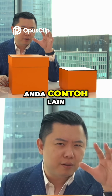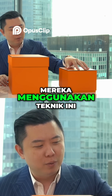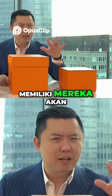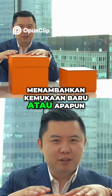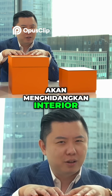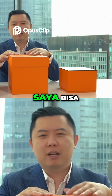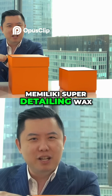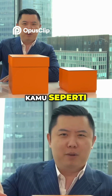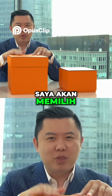Let me give you another example. I want you to think about you are taking your car to a car wash. They use this technique where they would shampoo the exterior of your car, let's say for $15. That's it. Like a simple shampoo, that's it. Or if you want to shampoo outside your car and they add some new chemical, whatever, right? Add some new shine, and also they will vacuum your interior for $25. So you're thinking, well, $15, well, for $10 more, my car interior is a little bit dirty. Okay, I'll take that. And then they have the super detailing wax, like $200. You're like, oh, I'm not gonna go for that $200. That's just too crazy. But I'm not gonna be cheap. I'm gonna go for the one in the middle. That's the one they want to sell you.